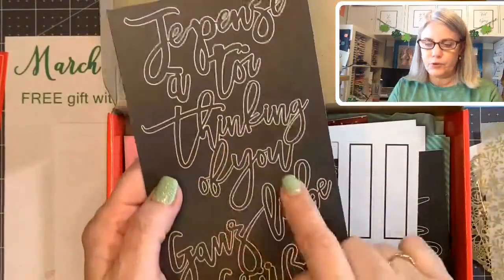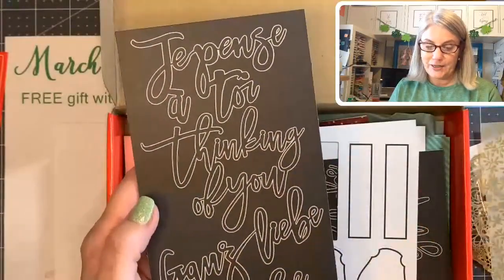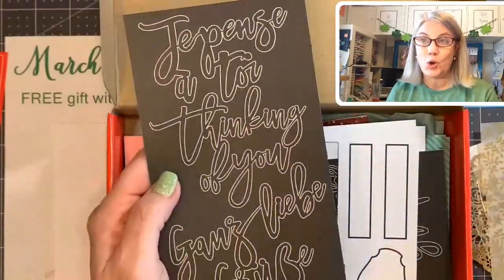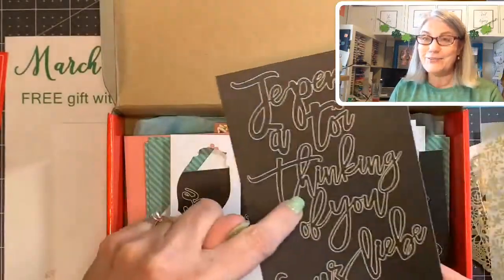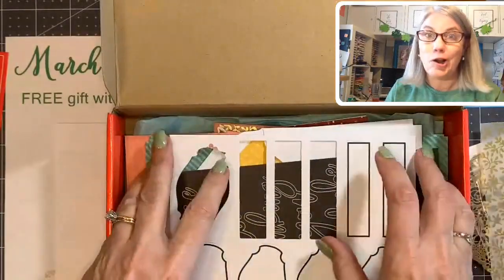Okay, it says thinking of you here, but then it says it in French and German. And to be honest, I'm thinking this might be the French and this is the German, but I have no idea. I can read English, that's about it. I did take German in college, but yeah, that was a long time ago.